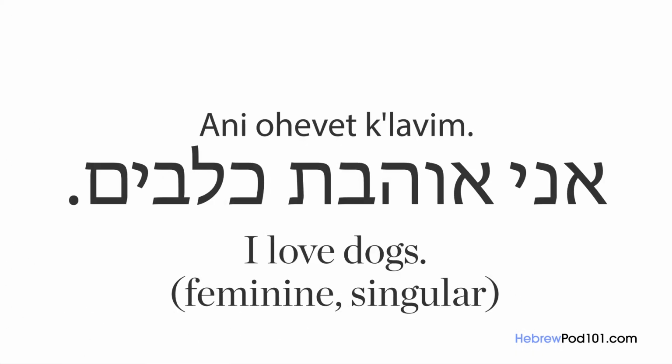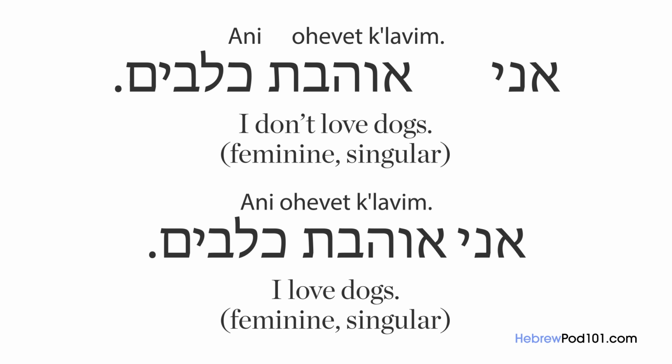But what if you're not a dog lover and you want to express that in Hebrew? Forming the negative in Hebrew is very easy. You just need to know one word. Lo. To make the sentence negative, you add this word before the verb.